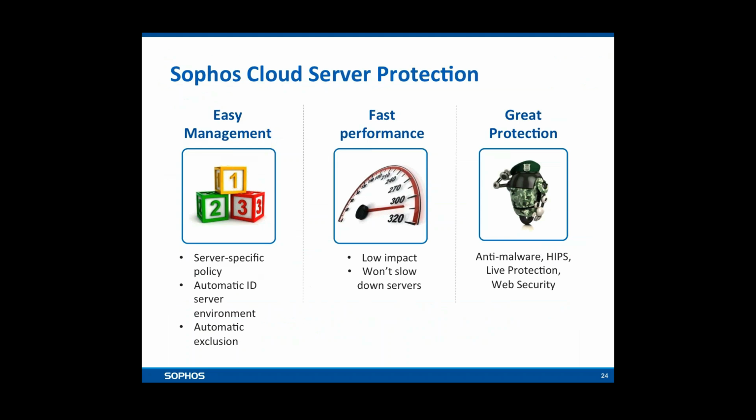A little bit of information about Sophos Cloud Server Protection then. Easy to manage, server-specific policies, so you don't have to have one policy that applies to all your servers. You can group your servers into different purposes, perhaps have different policies depending on the server role. For example, if you're using terminal services or Citrix Xen type functionality, you could pull all those servers into a particular group and have a slightly different crafted policy for those servers.